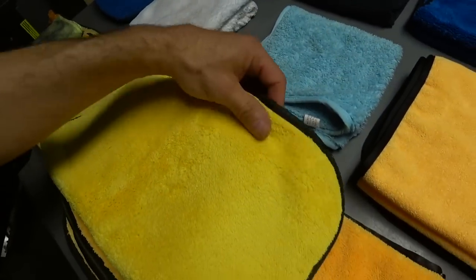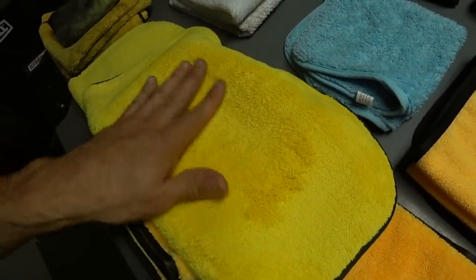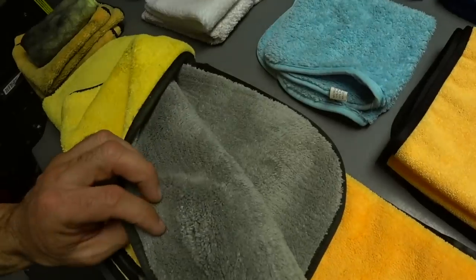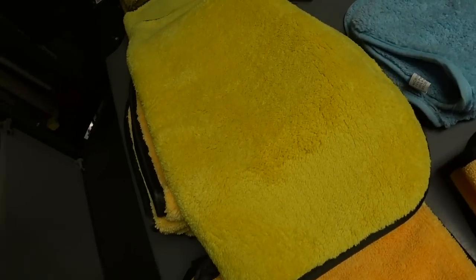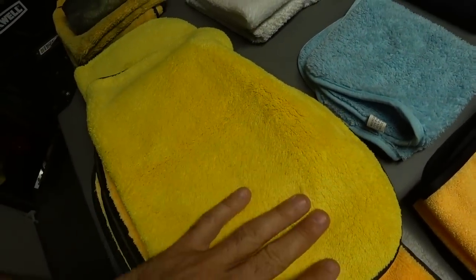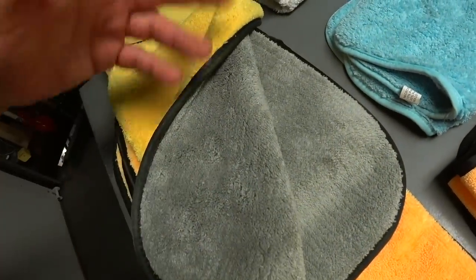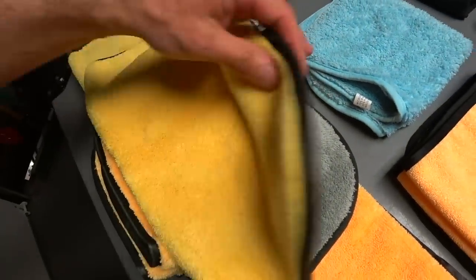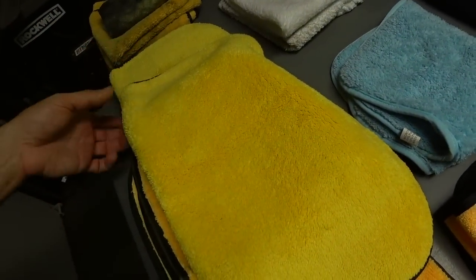I'll show you this here. This is super soft. It's got somewhat decent nap to it. And it's got two sides. So the cool thing about having two sides is, if you're going to use one side to remove the wax, or do a final glaze, and then you want to use the gray side if you're going to do a spray detailer to make sure all the residue is off, you could designate one towel to do two different tasks and not worry about cross-contamination.